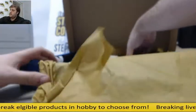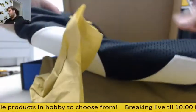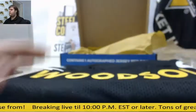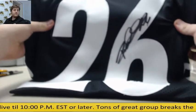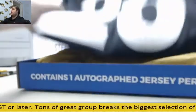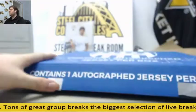Ooh, this might be the number one, actually. For the Steelers, Rod Woodson. Big old signature right there. For the Steelers, Rod Woodson.